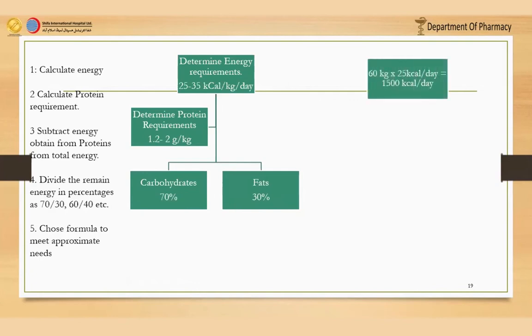So let's make a plan for a 60 kg patient. Let's suppose we have a patient of 60 kg, and we are using 25 kilocalories per kg per day for that patient. We took that we are going to provide 25 kilocalories per kg per day for that patient.